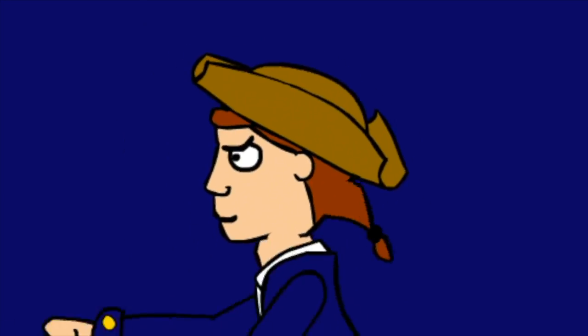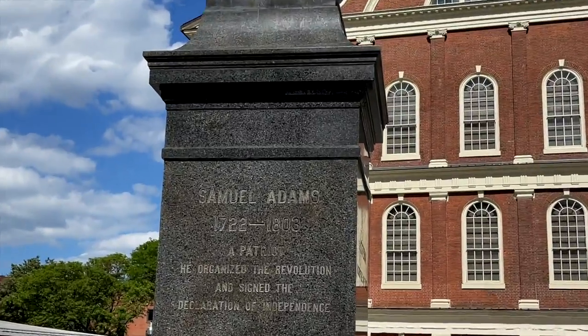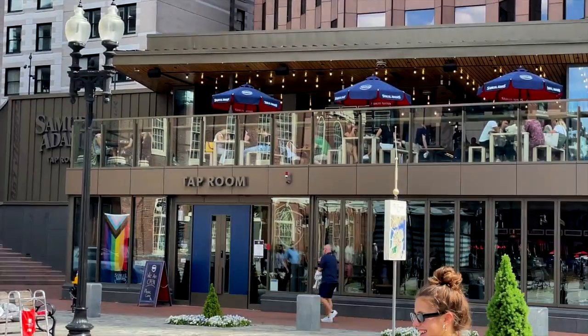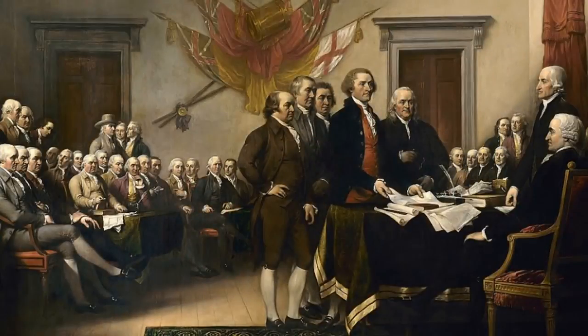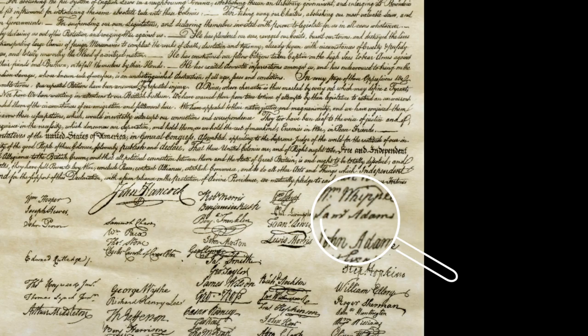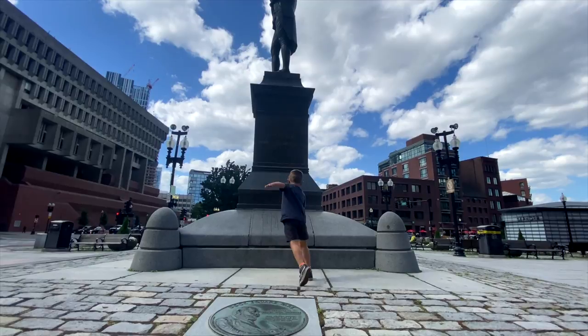And other important people too, like John Hancock and Samuel Adams. I don't know why, but Brandon really likes Samuel Adams. Not only did he help organize the American Revolution and sign the Declaration of Independence, but he was very much against slavery. In fact, he was given a slave as a wedding gift, but he set her free right away, and she continued to work for him as a free woman. As you can see, Koen really liked him too.